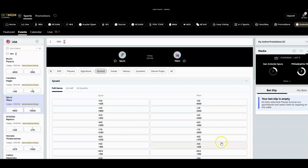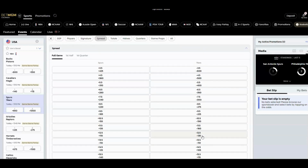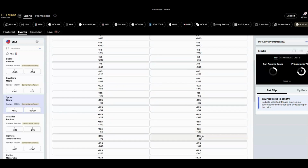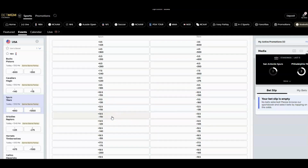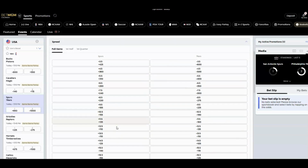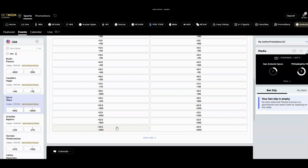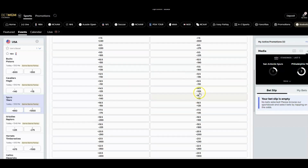you can see the odds for the different numbers here. If you think the full game point spread will be different, and you want to go up or down this options chain, you can get plus 14.5 at minus 125 here on this particular game. So if you think you want to play the Spurs at that price point, you can. That's a really cool and fun thing to do in the alternative markets, is use these to your advantage to find value.